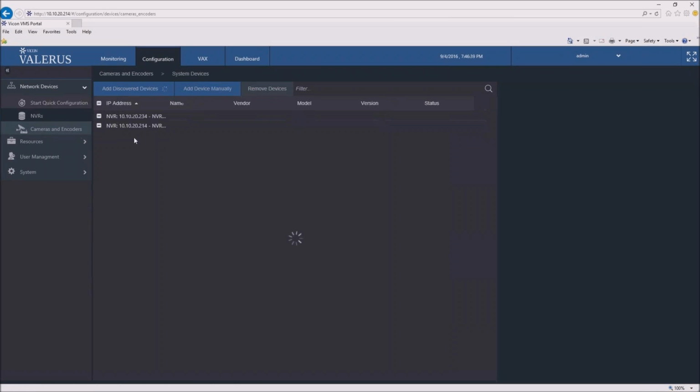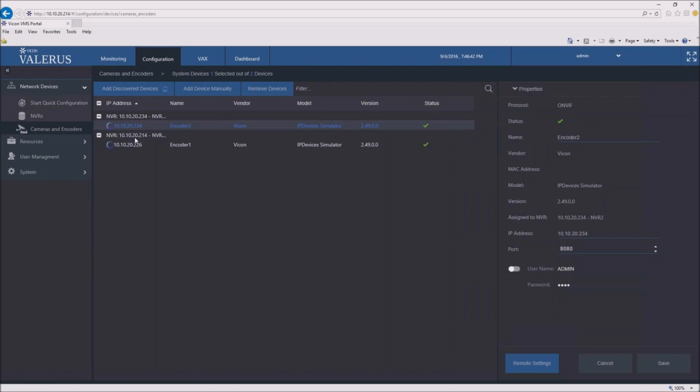I can do that. Let's jump to the next one, and cameras and encoders will show you a very similar screen. Although here, you can see the two NVRs, and under each one, there's an encoder. Those are the two devices that we discovered before, and they are equally distributed. So one encoder each, and if there were more, again, they would be equally distributed between the NVRs. On the right side, again, very simple, only the properties you need to be able to make the changes and keep connection to the NVR.